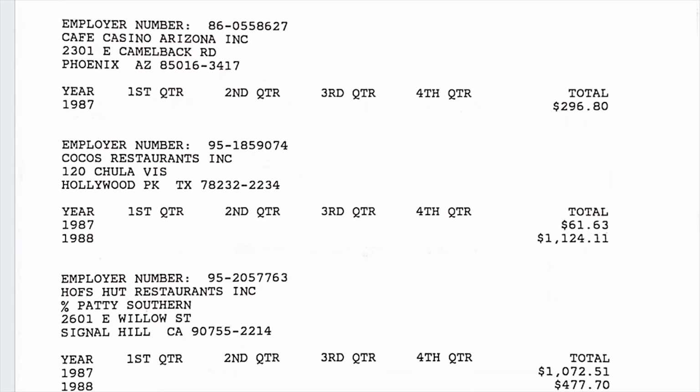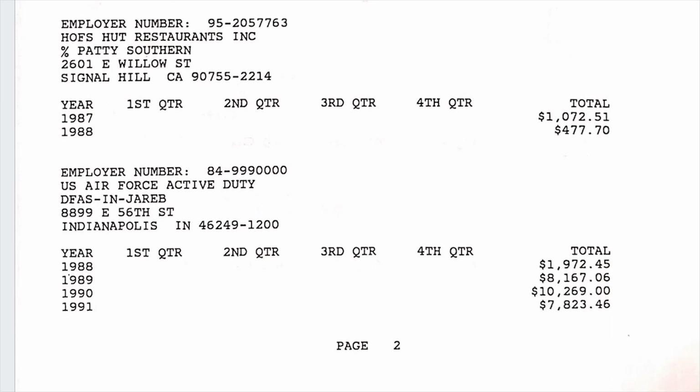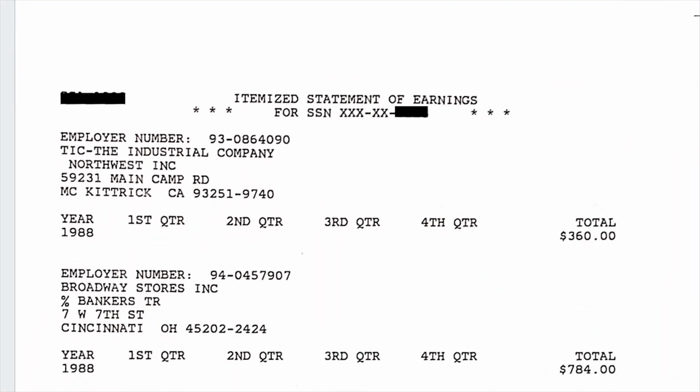87, odd job. So that's all before the Air Force. Then here comes the Air Force. First year, $2,000. Second year, $8,000. Woo! 1990, I made 10 grand because of that hazardous duty pay. Then 7 grand on the fourth year. And then what happened after that?